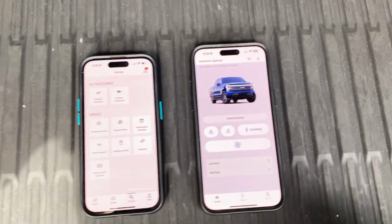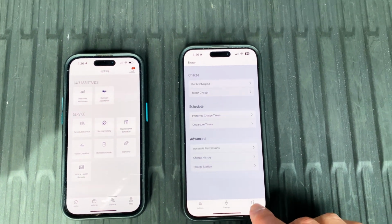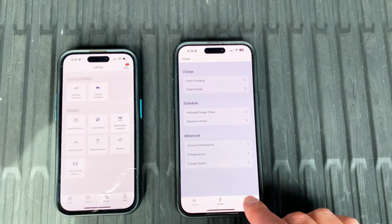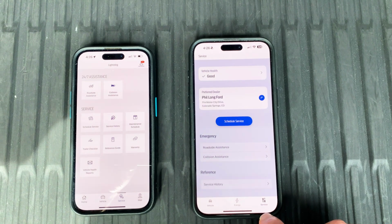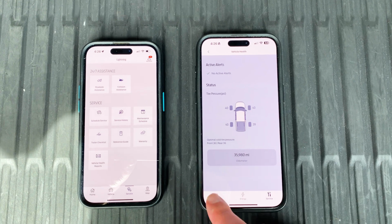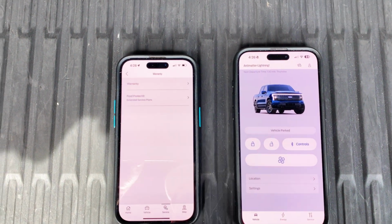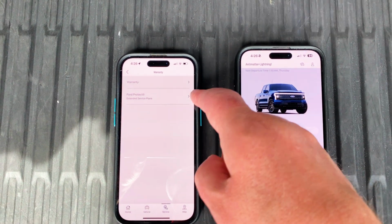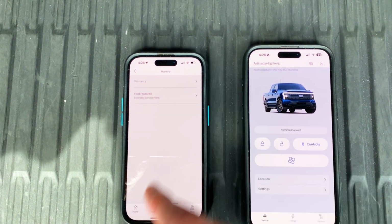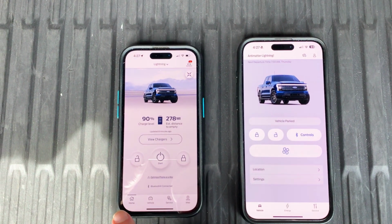On the old app, you could do it, but on the new app, there is nothing where you can check on your warranty anywhere. There's nothing about it. Under the vehicle, nowhere. But here you can see your maintenance schedule. So there you go. You can look at the warranty and extended service plan and your current warranty. So I think that that's pretty cool.